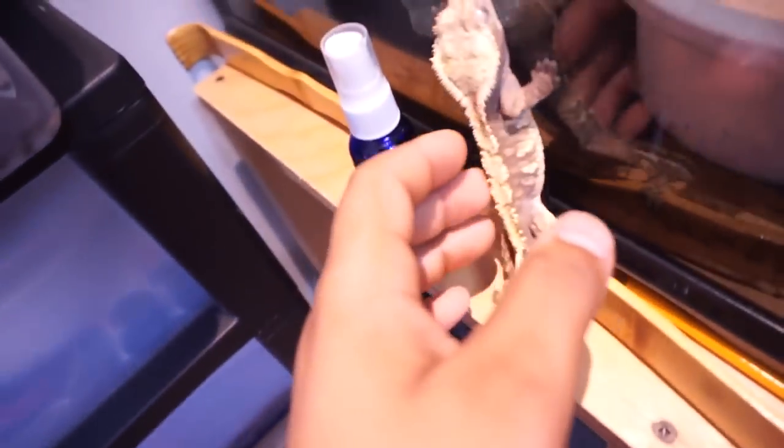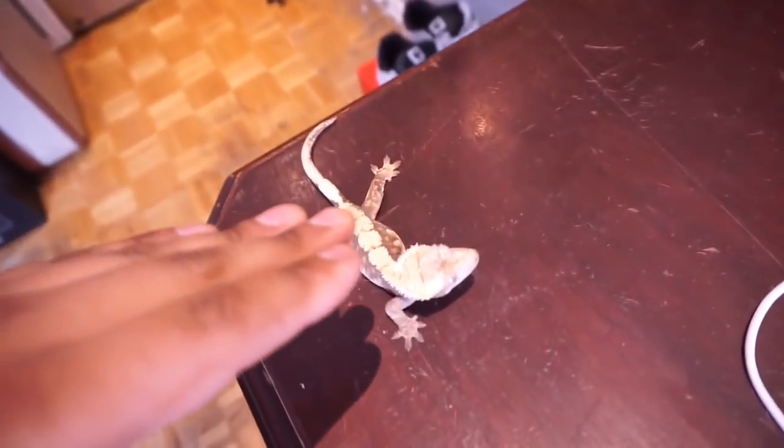But that's the thing. My goodness, did she really jump? Where'd she go? My goodness, Khaleesi, can you calm down? I'm trying to talk to the audience. Go back into your enclosure. This right here is perfectly fine for one crested gecko. But that's the thing. I don't just have Khaleesi.